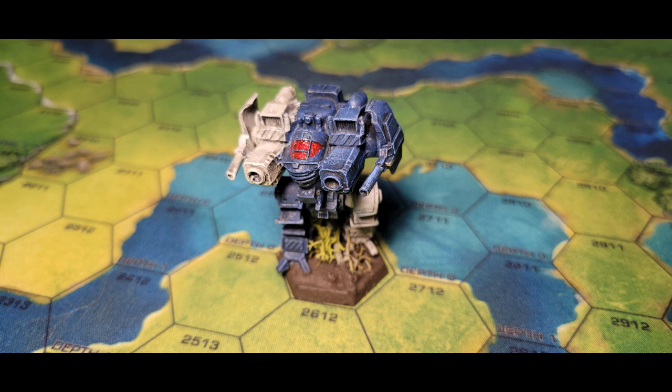The Fafnir cannot operate far from supply lines, however, as it only has 2 ER medium lasers and a medium pulse laser as backup.